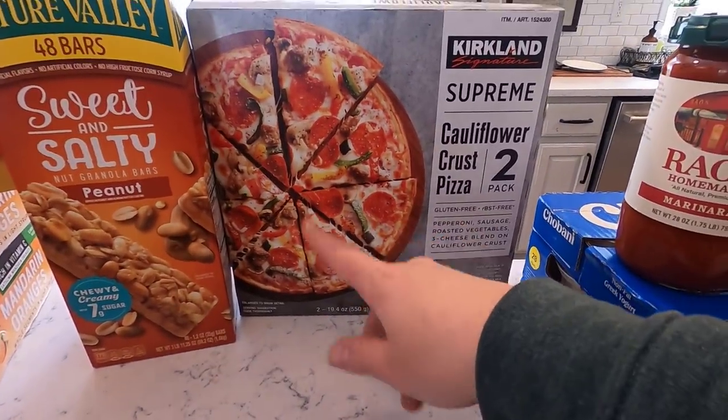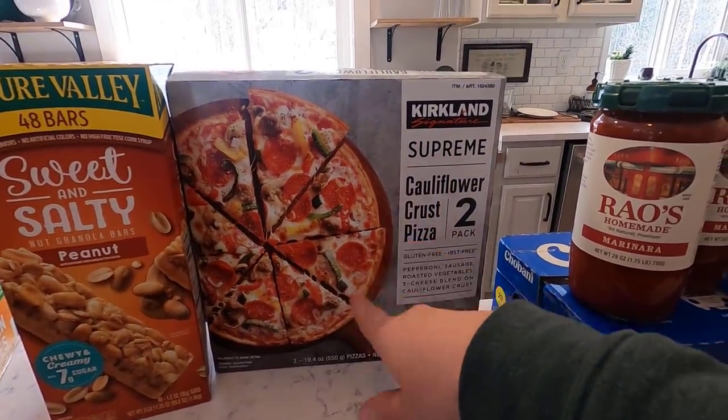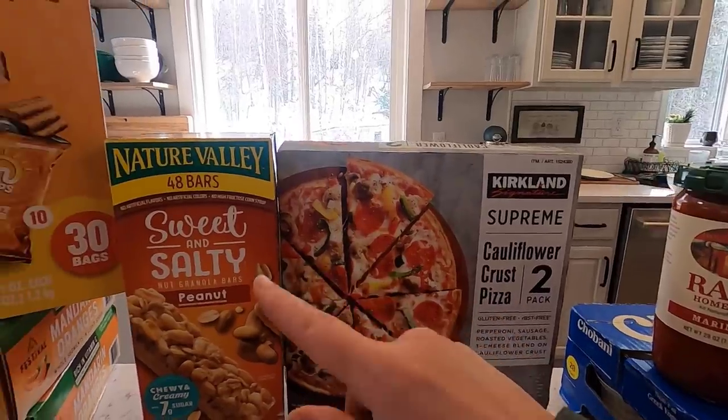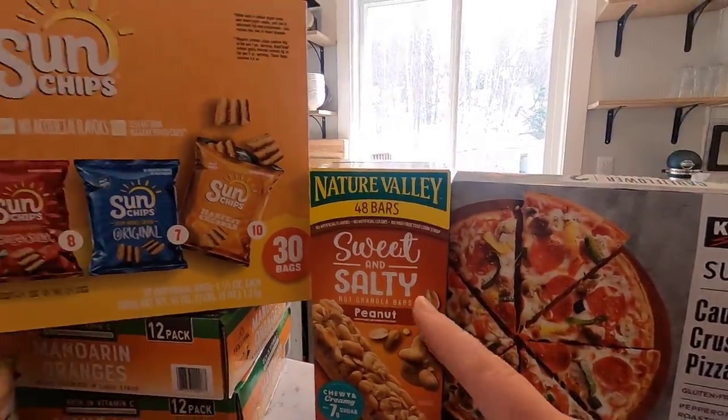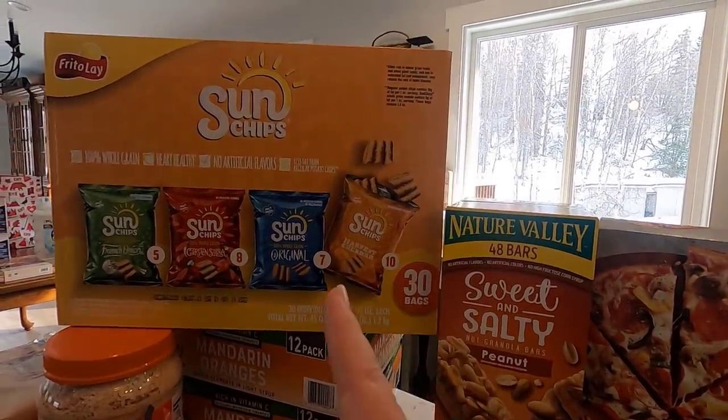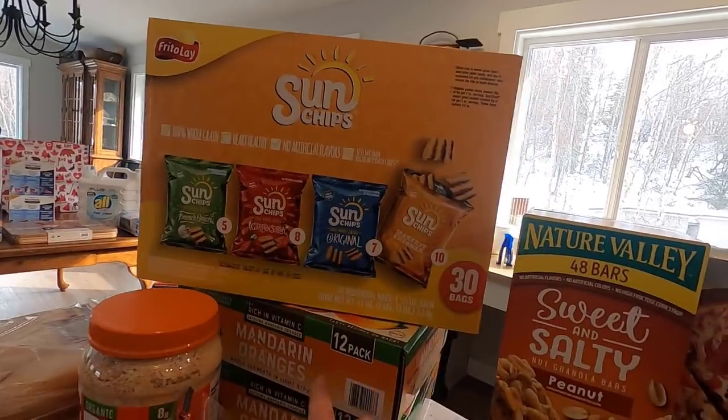I thought this sounded kind of good. I've never seen the Kirkland brand of this before, so we'll try that. Cauliflower crust supreme pizza. These were on sale, so I grabbed those for the boys to snack on. Mark asked me to get some chips for his trip, so I grabbed those. They were the ones that were on sale.